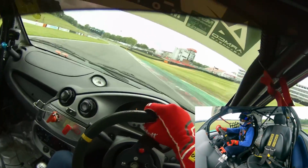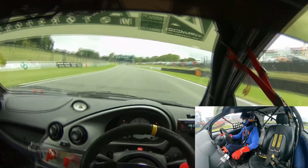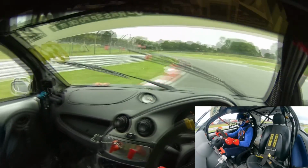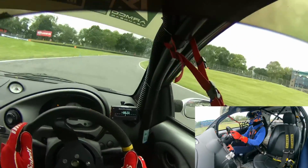Probably if I'm on fresher tyres, I can go a little bit quicker. Maybe take the passenger seat out as well, and take that left-hander a little bit better. Maybe we can get into like the 103.3s or 103.5s. I'll find out on Sunday when I've got my race.